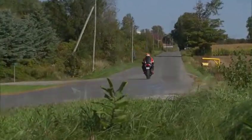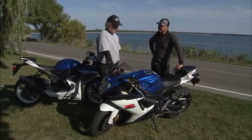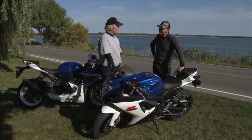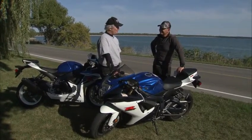So overall, how would you sum up the experience today in terms of riding this bike? It's a very sophisticated, well-polished, extremely fast sports bike. And if you're the kind of person who that sounds like a good idea to, you will not be disappointed.